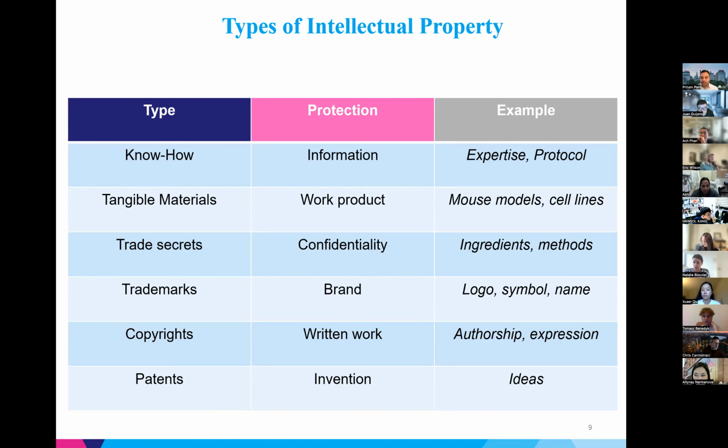Then come tangible materials. These are the work product of the research, and great examples are mouse models, cell lines, antibodies, hybridomas, etc. Then there are trade secrets, which are confidential. The protection that we can use is confidentiality, and the examples are ingredients and methods that you use. And then there's a distinction between know-how and trade secret. A trade secret is a way of protecting the intellectual property, and it's usually a company that keeps those secrets that are relevant for their business.